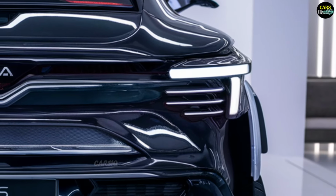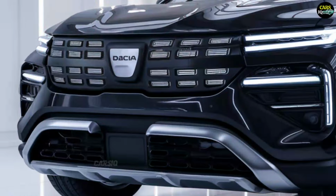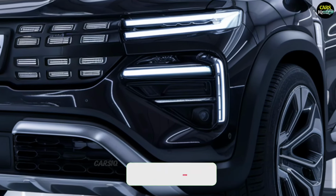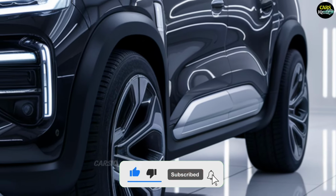As for pricing, the Bigster will remain competitive in the large SUV market, with starting prices estimated to range between €25,000 and €30,000, depending on the configuration and features chosen.